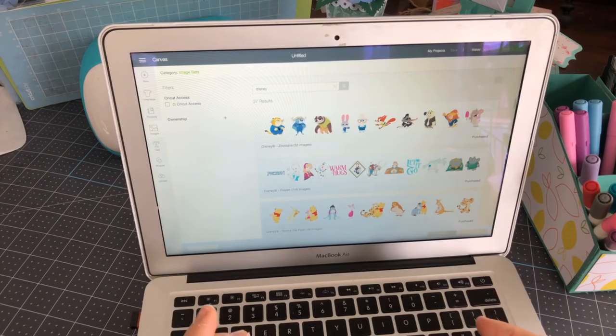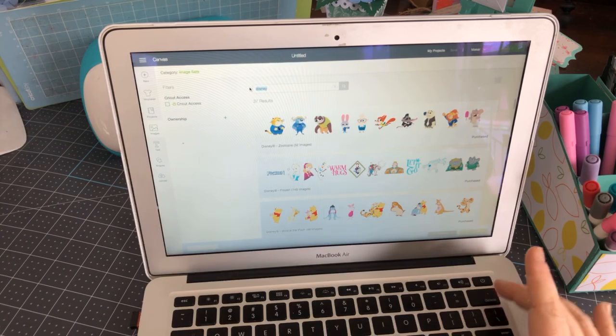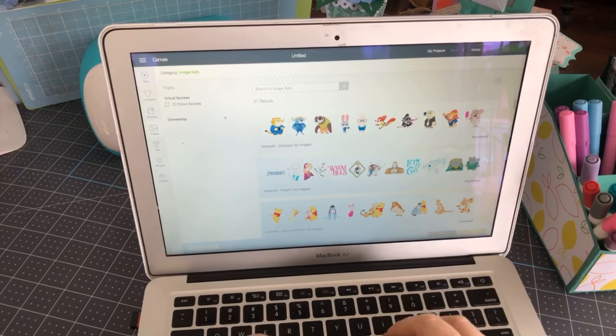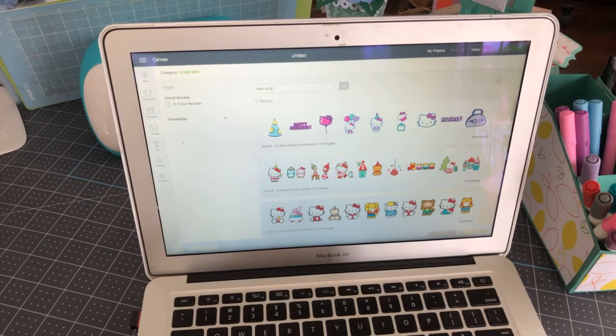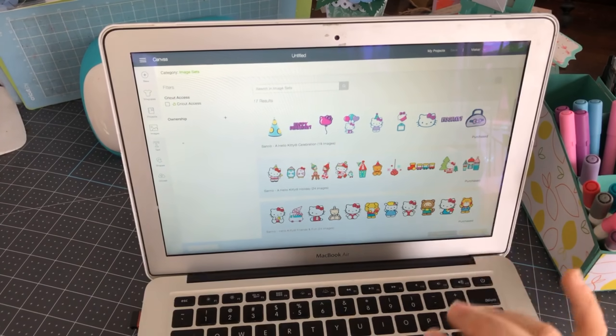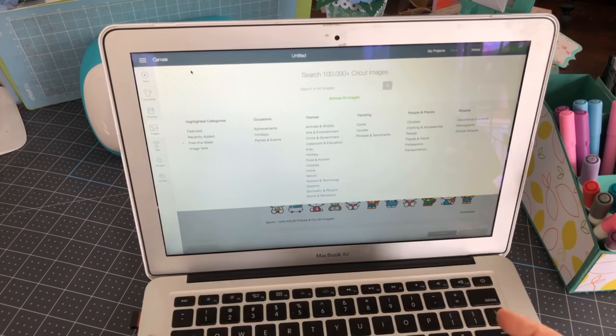So Disney, none of these things, you'd have to purchase them. And you can purchase them within the design space, or you used to be able to purchase them on their website. I don't know if you can do that anymore. I'd have to check that. And then also the other one you are not going to see is probably Hello Kitty. I'm trying to think if there's anyone. Yep, Hello Kitty. So there's Hello Kitty, there's Star Wars, there's Disney. Can anybody think of any others that I can think of? There used to be a section on the search that you could look for designers. Look by designers, but I don't see it back here.